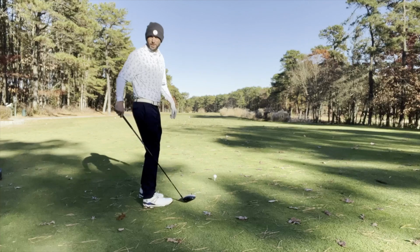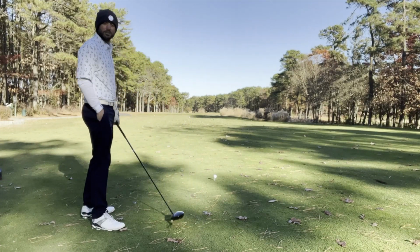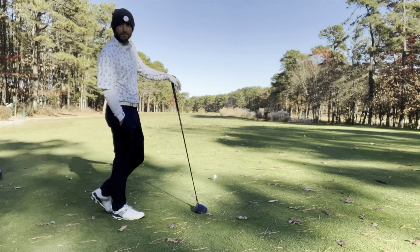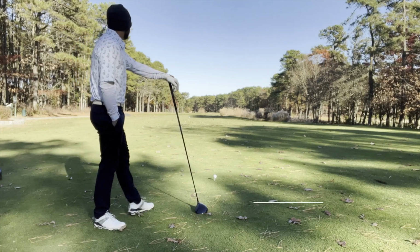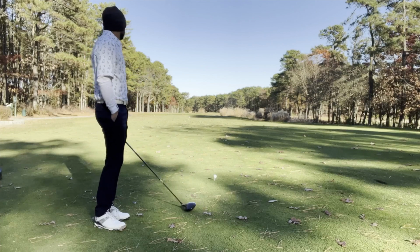Okay, so here we are, beautiful November day. Not really sure how many of these we're gonna get, so we gotta take advantage of them while we can. We're at LBI National today. Par 4, 325 yards. A lot of trouble on the right-hand side here. You got a big, big waste bunker.